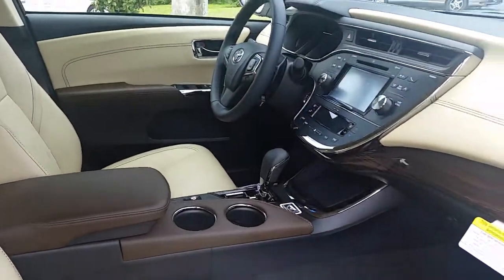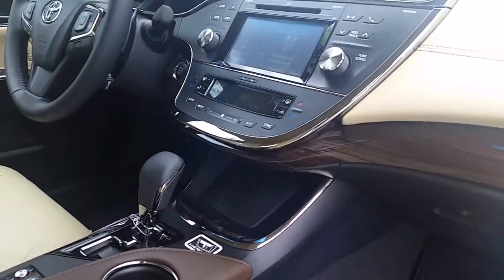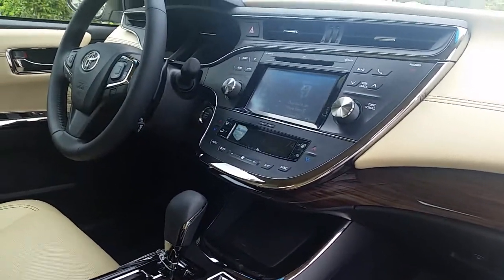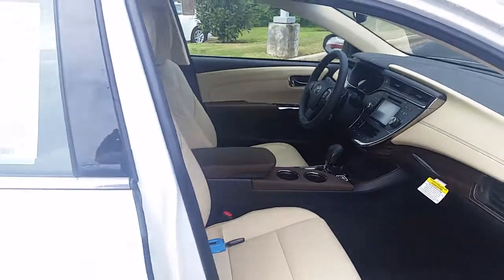Satellite radio, as far as entertainment, Bluetooth, voice and music streaming. This one even has the wireless charging e-bin, where you can just lay your compatible device on top of that and it charges it for you. It's got navigation. Of course, Limiteds all have sunroofs.